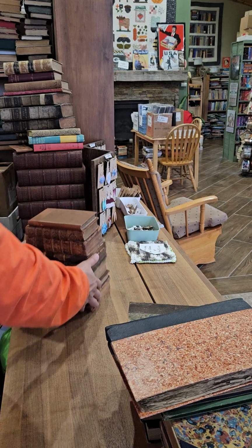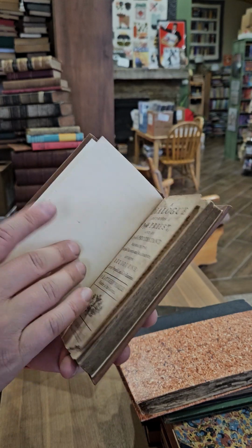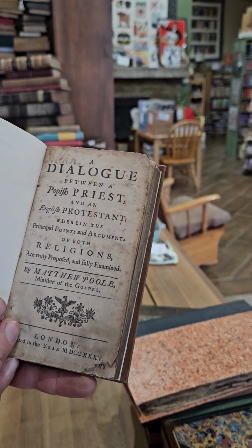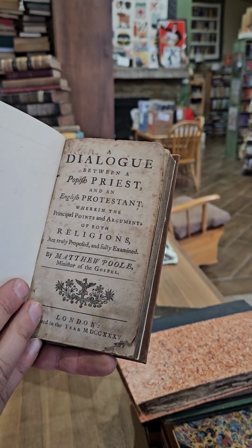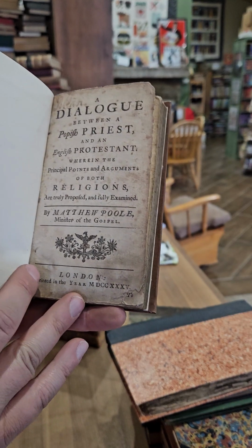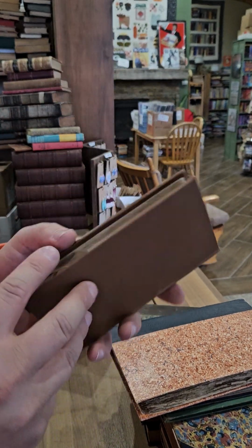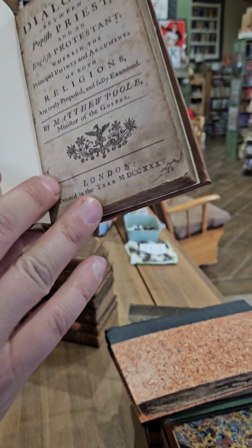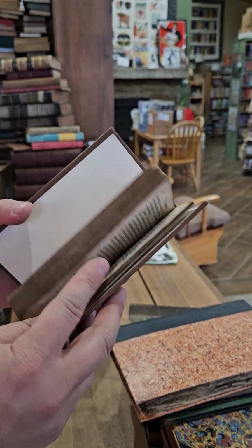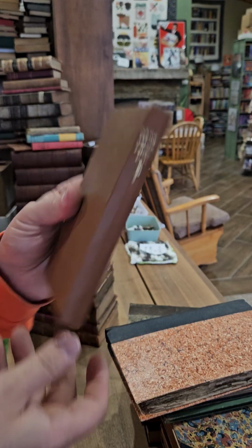Cool old religious book. I think most of these are religious, the ones coming up. This one has a modern binding, but it is a very old book. A dialogue between a Popish priest and an English Protestant, wherein the principal points and arguments of both religions are truly proposed and fully examined by Matthew Poole. That one is published in 1735. Pretty good overall. Again, rebound covers, tight binding, probably a little bit of page wear to the edges. But I believe this one is complete and everything. That one, 1735, dialogue between a Popish priest and an English Protestant. That one could be $100 with free shipping.